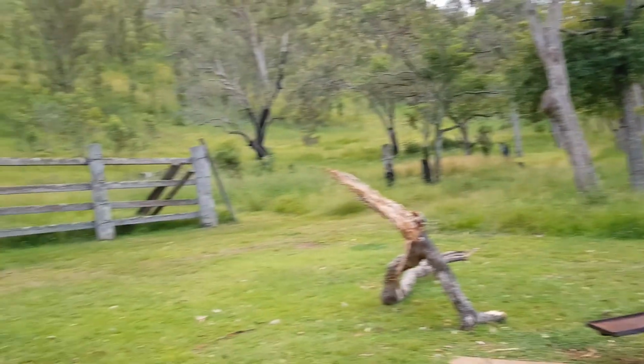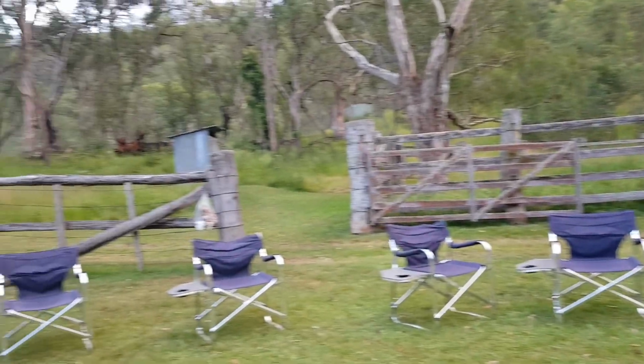But again, we've made it to this beautiful little spot at Green Gully Hut. You couldn't ask for a better spot to spend your afternoon. And it has a hot shower, which was unbelievable. Thank you. Highlight of my day.